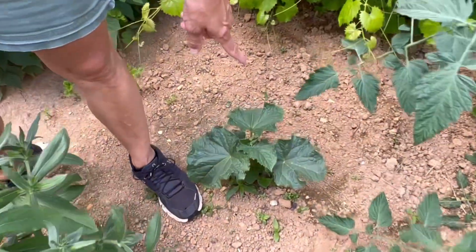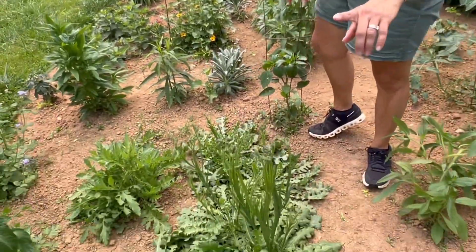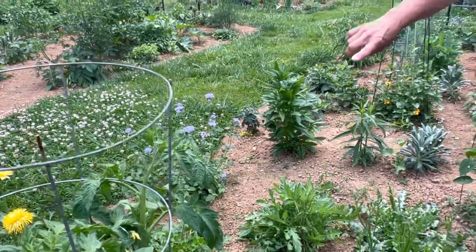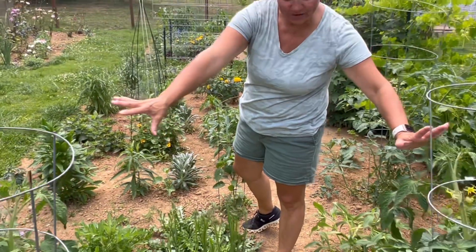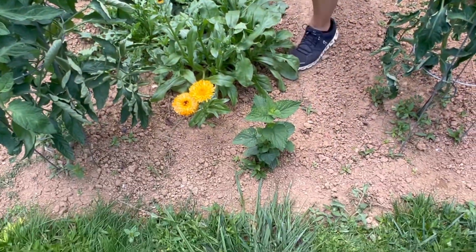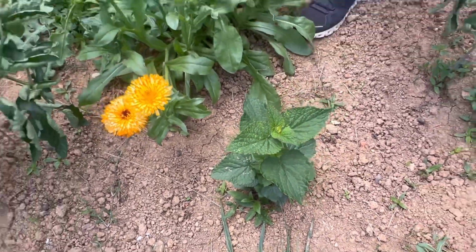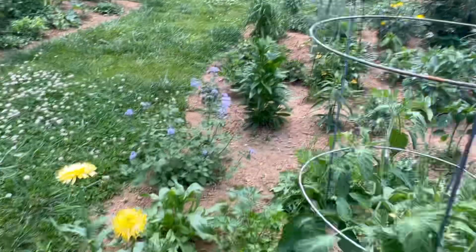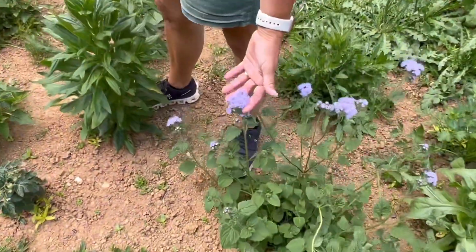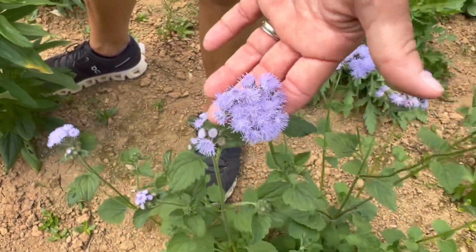Right here I have a bush cucumber. So I have more statice, calendula, poppies, and then I want you to look, I have 2 tomatoes here and some basil. Actually, that's anise hyssop, right here. And then Finley, I want you to come around the front. And I want to show you this ageratum. Isn't that beautiful? The other name for it is floss flower. Super pretty.